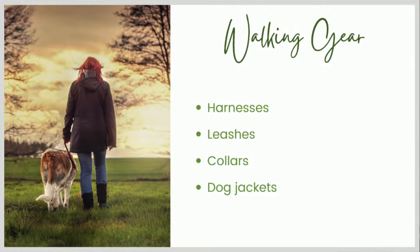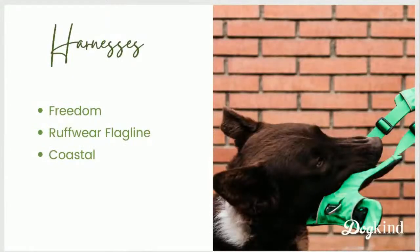So these are the categories I'm covering a little bit today. I'll show you some harnesses we like, some leashes, collars, and it turns out that several of us use dog clothing, so some dog jackets or vests as well. All right, three harnesses I wanted to review briefly for you: the Freedom, the Ruffwear Flagline, and a Coastal small dog harness that one of our team members likes. For each of these, I'll just give you our pros and cons so you can think about whether they might be appropriate. Also talk with your trainer, see if they might be appropriate for your dog.